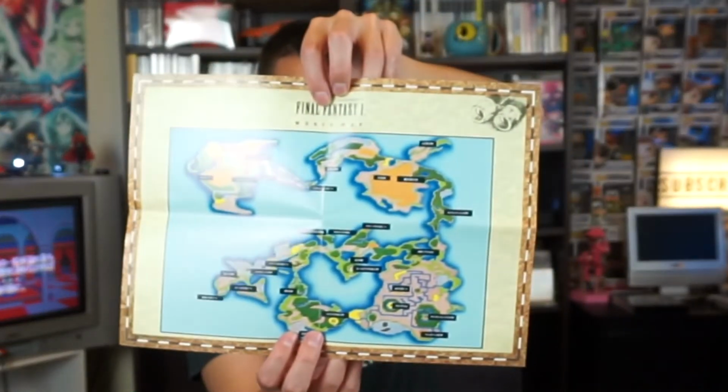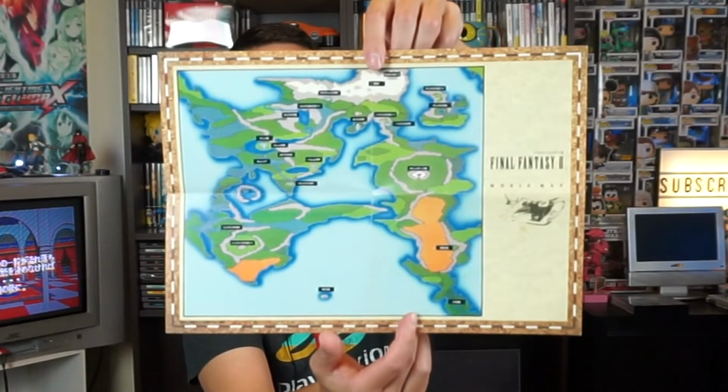And what is this thing? Is this another manual? Okay, contents, okay. So I can't read any of this, that's kanji, but it's definitely a cool little collector's piece. And this, I assume, is the map. Everything's in pretty good condition, too. World map. Nice, look at that. That is cool.